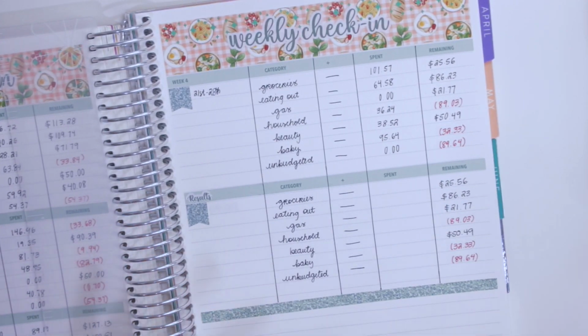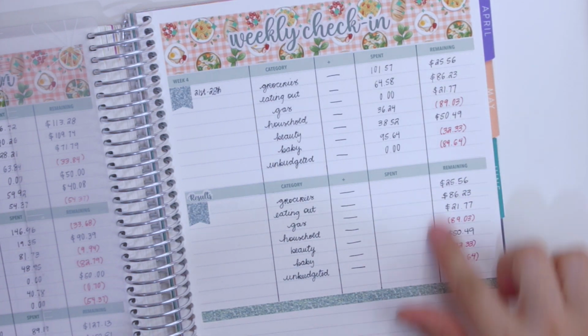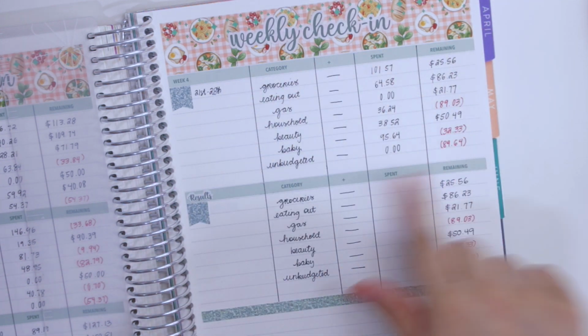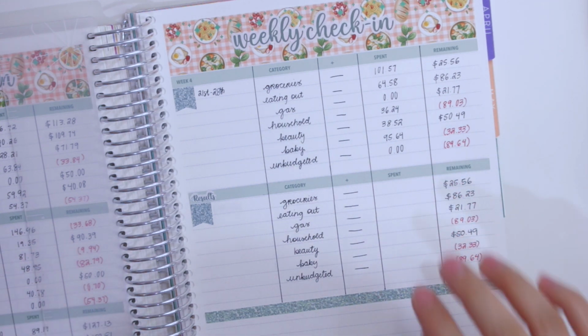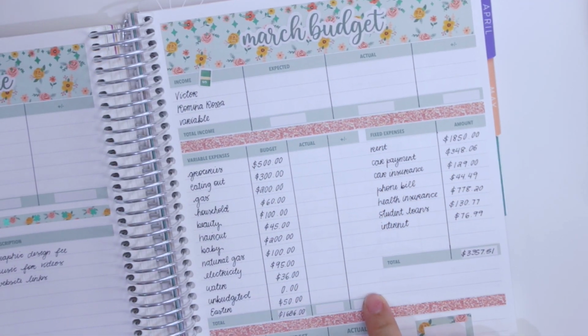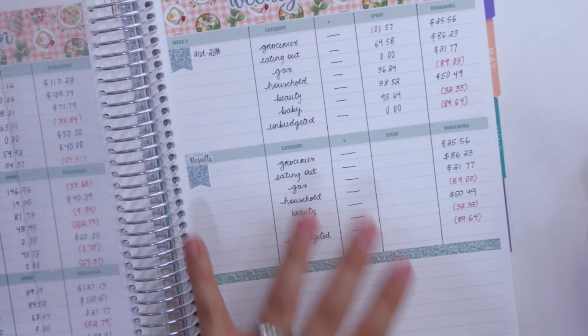So in our results section here, remaining is going to be the same as week 4, but what's going to change is the spend. So instead of you looking at it on a weekly basis with the different weeks, this is going to be all of them added. And this is going to make it easier for you to just grab these numbers and put them in the actual and variance category here of your variable expenses, at least these first 6. So that's the reason why I do it.